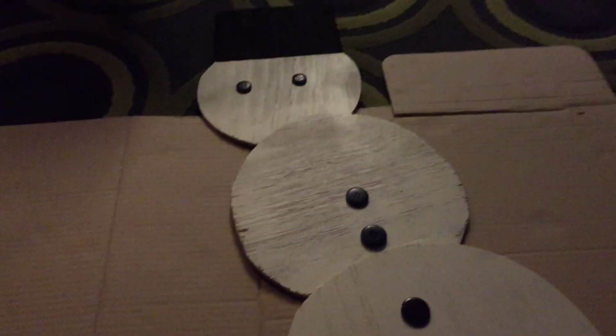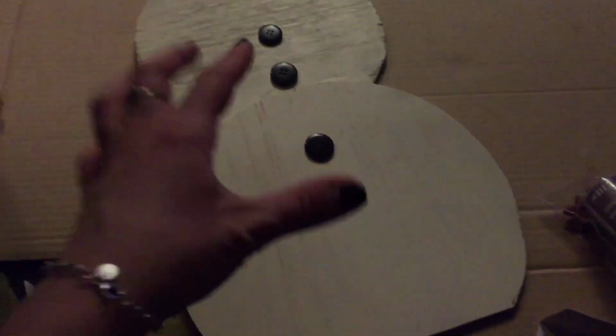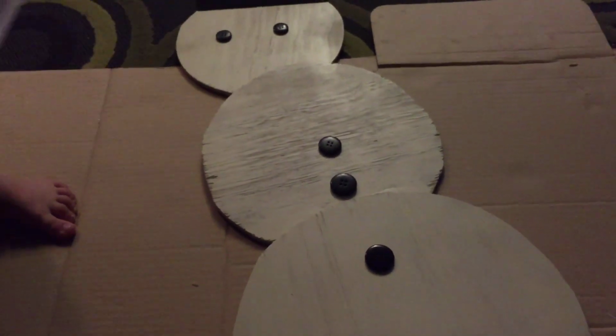This is a snowman. I actually had started working on it last year. And it's just wood. And I got a piece of like plywood and cut them out myself. We got a blade and whatever. And so last night, the buttons aren't actually on, but last night I got this piece of felt. It's kind of dark, but I got this piece of felt here and I just kind of glued it to the back there. So that's a hat, and I have to add on a little top part.